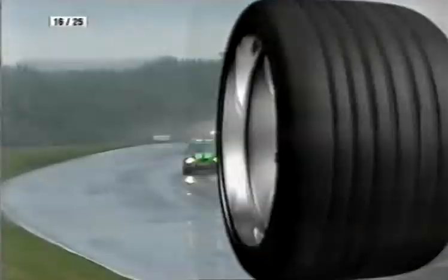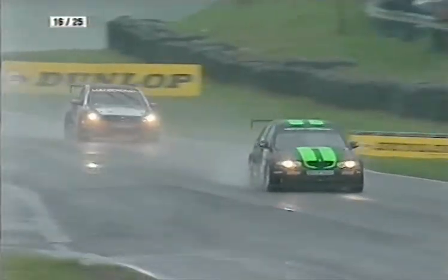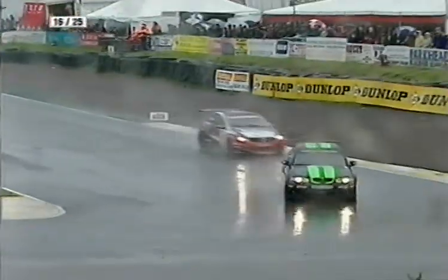Matt Neal carried good speed through the chicane, and that's the strongest part of the lap for him. This is a great drive from Rob Collard. So far, so good. It's all holding together for him, but there's still a number of laps to go. Can he hold on for his first win, or is Ivan Muller going to fight his way past and take Vauxhall's 100th win in touring cars? It's a great prospect in the latter stages of this race.